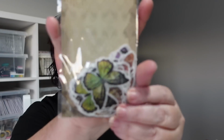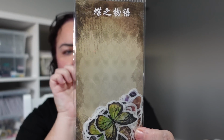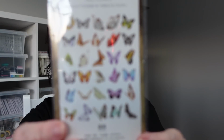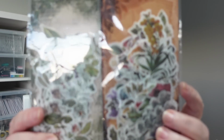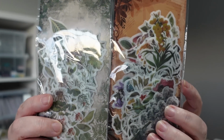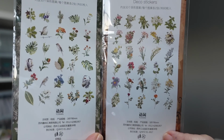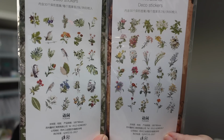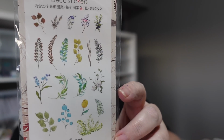I also picked up a butterfly pack. These stickers are like a see-through washi kind of sticker, not a solid sticker. And they're the different kinds on the back. Next we got a packet of florals and a packet of florals and birds. Those are the different varieties of what you get on the back. One of them's got a couple of different birds in there as well as the florals. This one is again different florals, but more like ferns and leaves. So that's the different varieties in there.